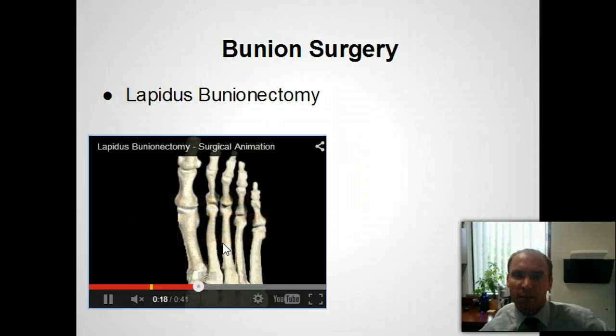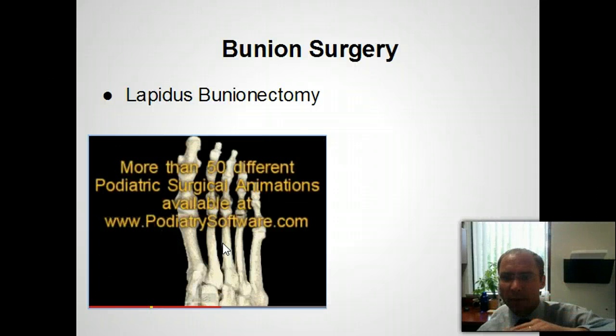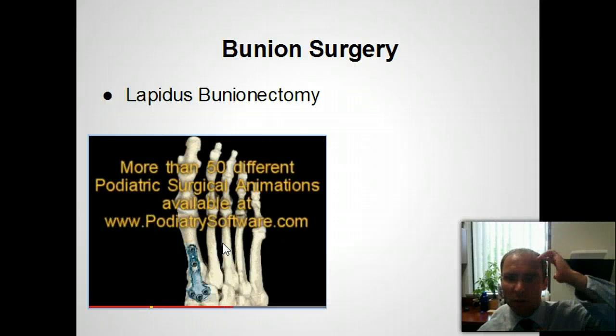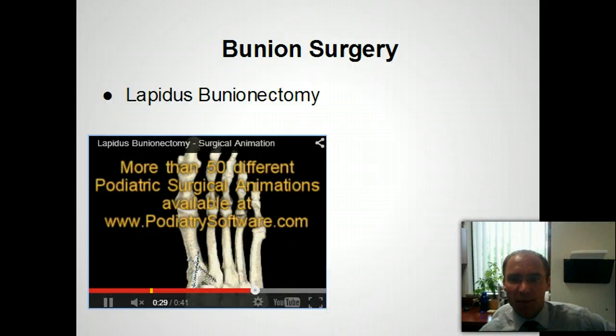The further back you go in the foot, so we talked about the one in the head, shaft, and then the base, the further back you go, the longer the recovery process, and the more time not weight bearing on the foot.